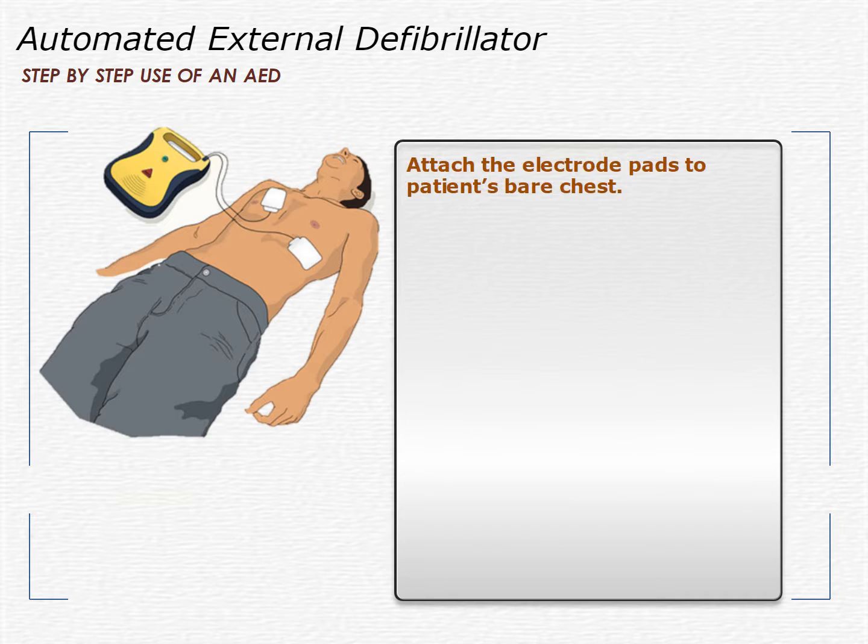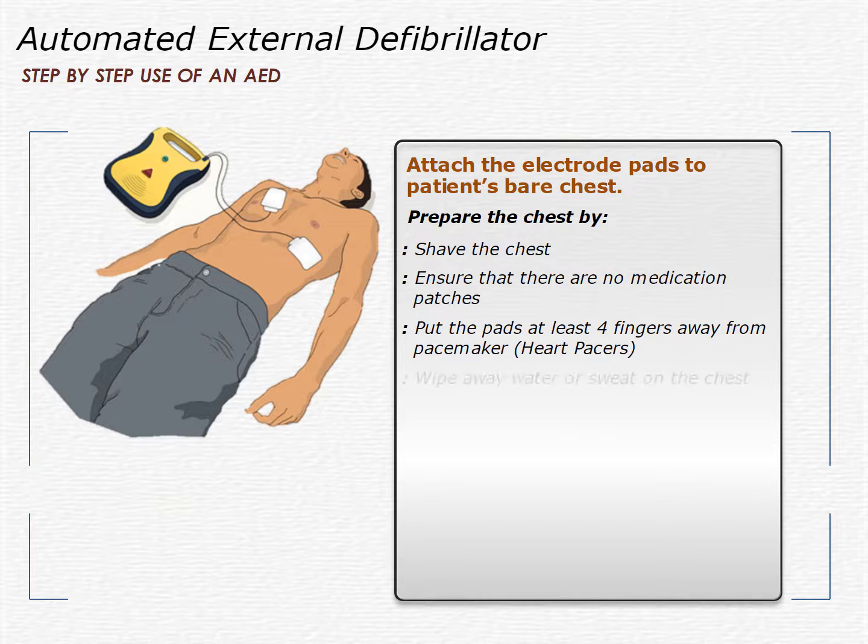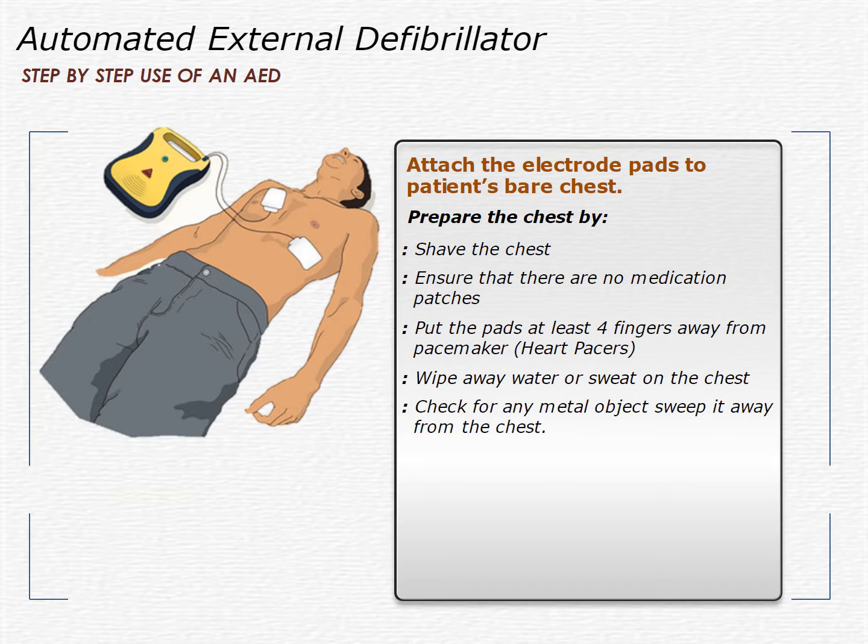Attach the electrode pads to the patient's bare chest. Prepare the chest by first ensuring to shave the chest where the pads are placed if the chest is hairy. Ensure that there are no medication patches on the chest. Then put the pads at least 4 fingers away from the pacemaker. Wipe away any water or sweat on the chest and check for any metal object. Sweep it away from the chest.